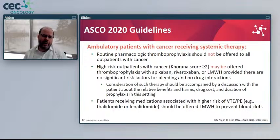So if you look at the American Society of Clinical Oncology guidelines in 2020, you can say that in patients that are deemed to be at high risk of having venous thrombosis, so a Khorana risk score of 2 or 3 or more, you may offer thromboprophylaxis with apixaban or rivaroxaban based on the studies that I was referring to, the CASSINI and the AVERT trial. However, it's important to have a discussion with patients. Patients deemed to be at high risk of bleeding may not benefit. There's some costs associated with that. And these 2 trials looked at primary thromboprophylaxis for 6 months. So beyond 6 months, there's still a little bit of unknown.